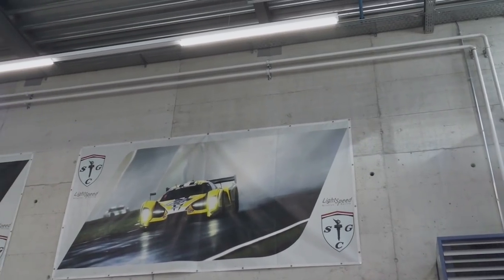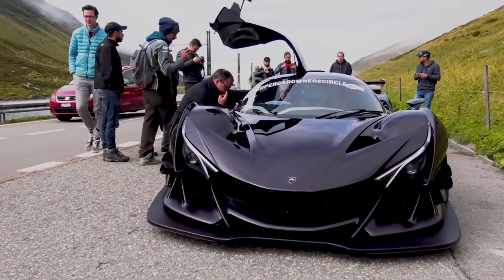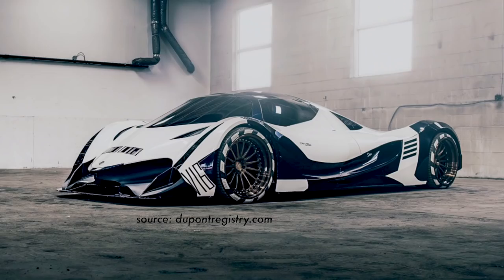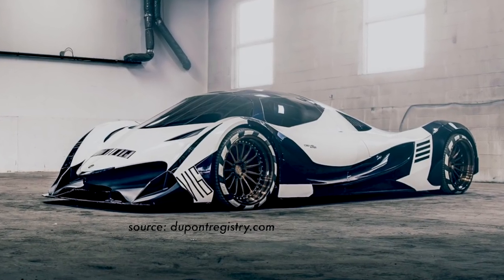They have worked on the SCG003, which got a pole position at the 24-hour race at the Nürburgring. They have also developed the Apollo IE, which made a huge appearance on the entire world this year, and they also helped by building the Devil 16, which I will put a picture in right now, probably hear more about that in the near future.